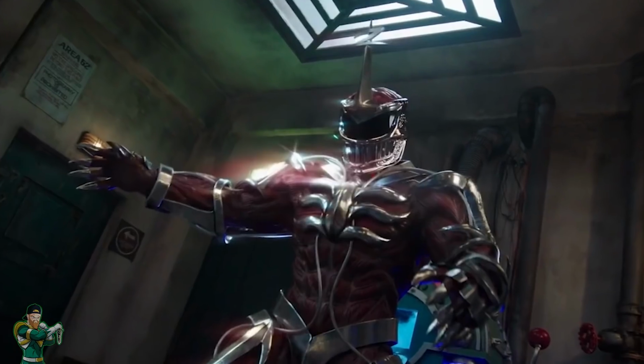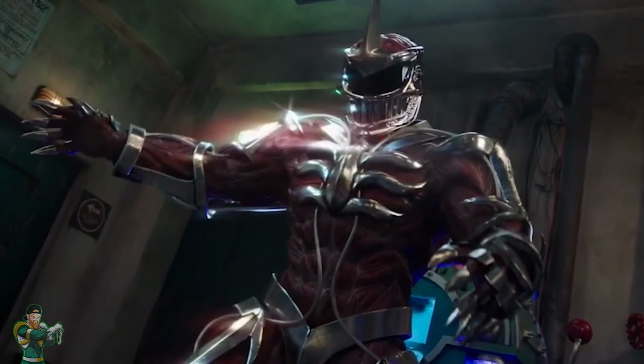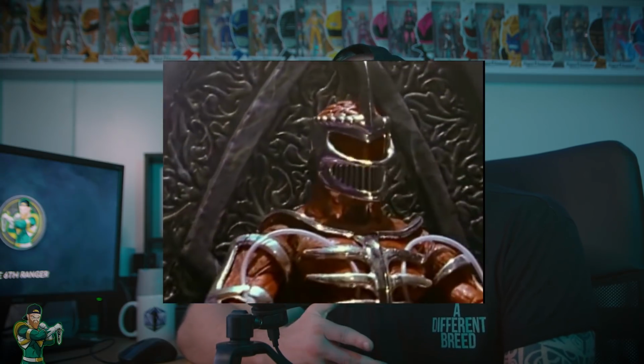Overall, though, I think Zedd looked good. I would have preferred a little less thick version, but yeah, he did look cool. He still looks menacing, not quite as horrifying as his debut back in the day, but he still looked good. He still looked like one of the coolest, if not the coolest, Power Rangers villains ever, so no complaints from me there. Now, the voice.